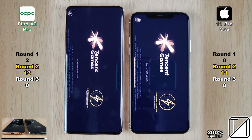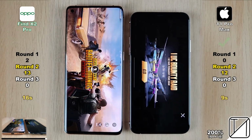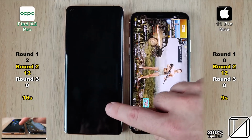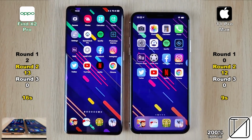I've sped it up at the bottom right hand corner over there, and the iPhone 11 Pro Max does it in 9 seconds, 7 seconds slower on the Find X2 Pro with 16 seconds there, closing the round with 12 points on the 11 Pro Max as opposed to 13 on the Find X2 Pro. Very, very close indeed, but the Oppo won by just 1 point.